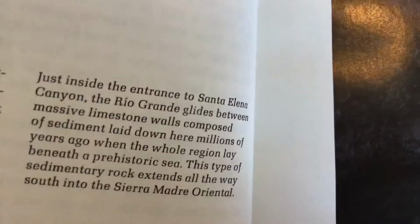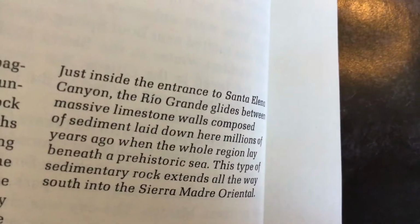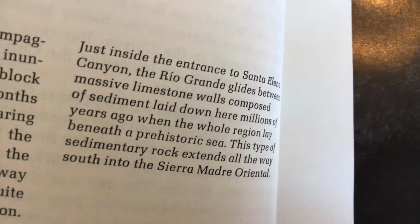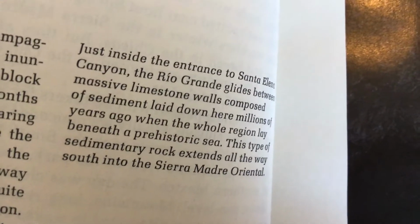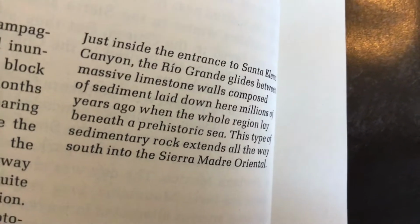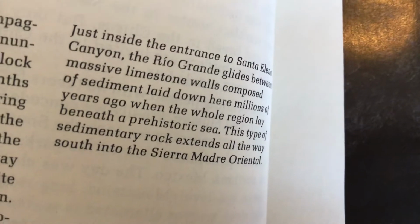Just inside the entrance to Santa Elena Canyon, the Rio Grande glides between massive limestone walls composed of sediment laid down here millions of years ago when the whole region lay beneath a prehistoric sea. This type of sedimentary rock extends all the way south to the Sierra Madre Oriental. See the river?